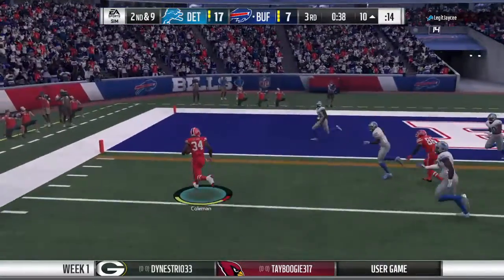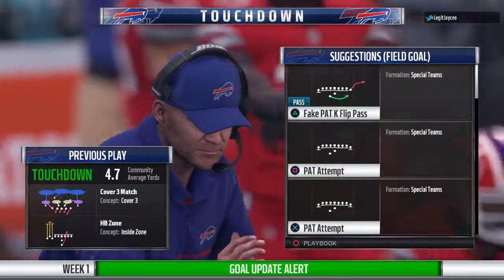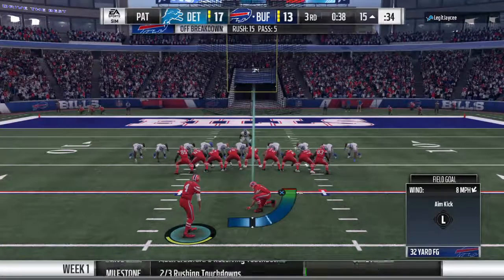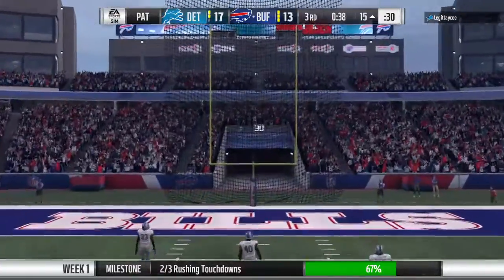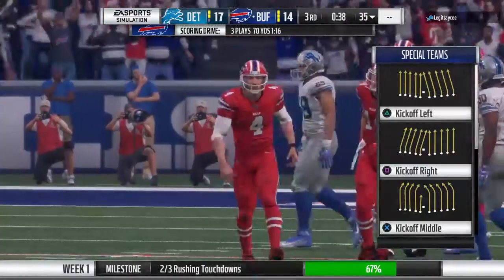Here's Coleman. And he'll take it into the end zone for a Buffalo touchdown. Tevin Coleman, already his 2nd touchdown here in this opening weekend. And the Bills have cut it to within a score. And this is up and good to make it a 17-14 game.